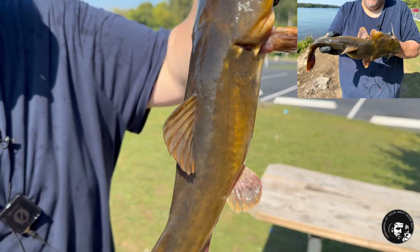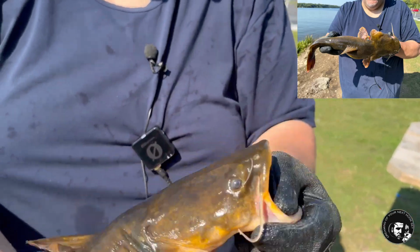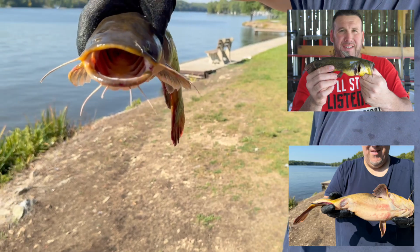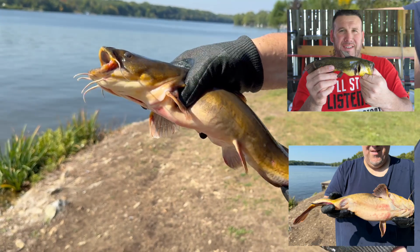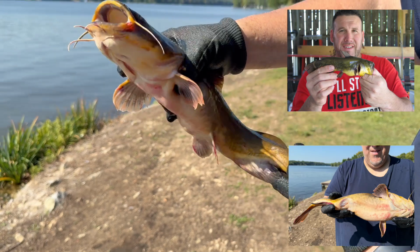This is a flathead, not a bullhead. A lot of people have a lot of problems identifying a bullhead and a flathead. Here's the mouth. Looks a lot like a bullhead, but it's not. There it is. Right there. Look at his beady eyes.